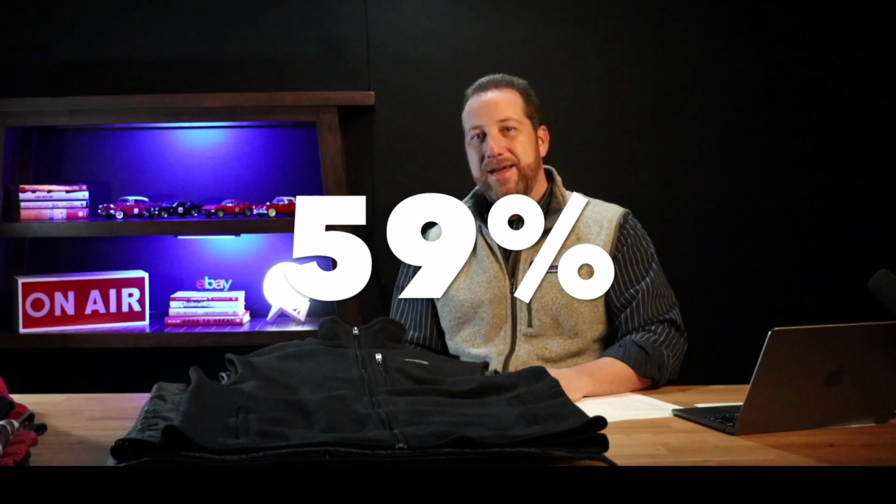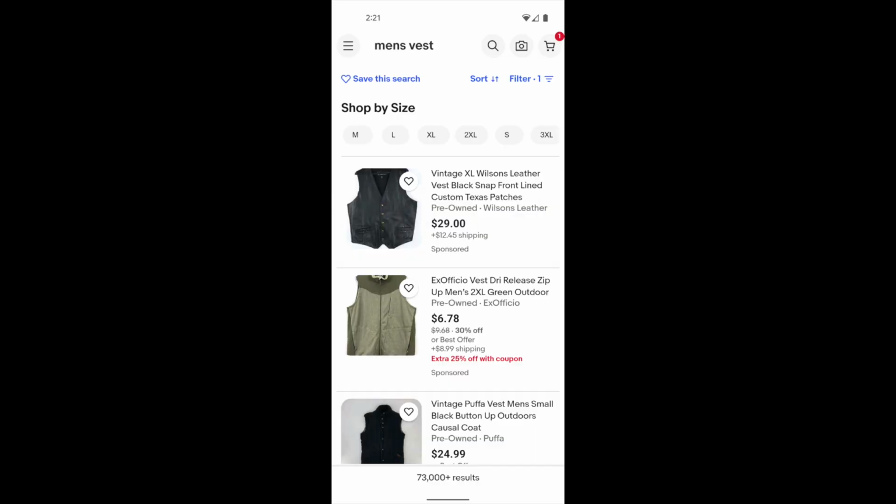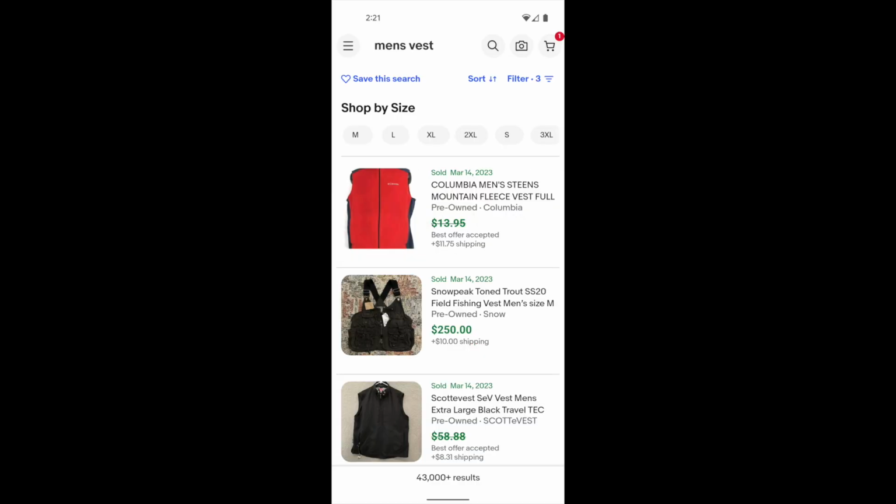What if I told you that this clothing item had a sell-through rate of 59%? In the clothing category, that is pretty high.